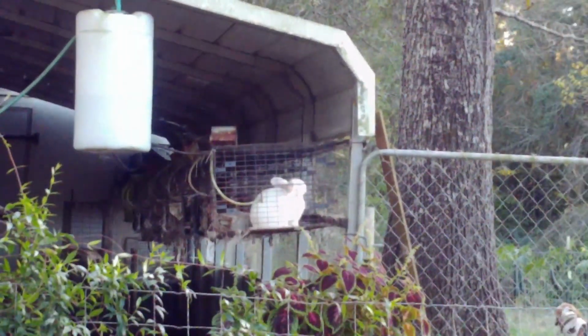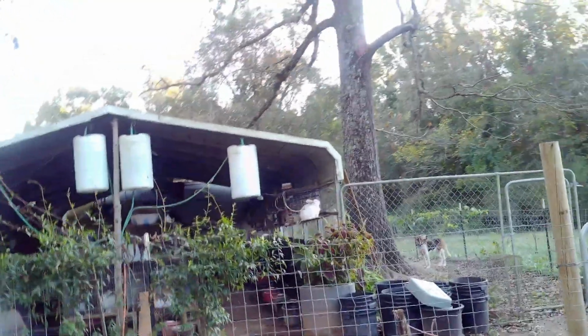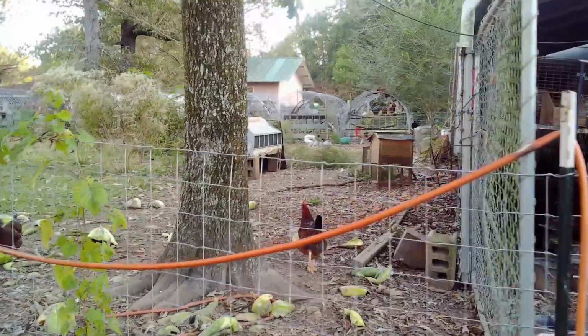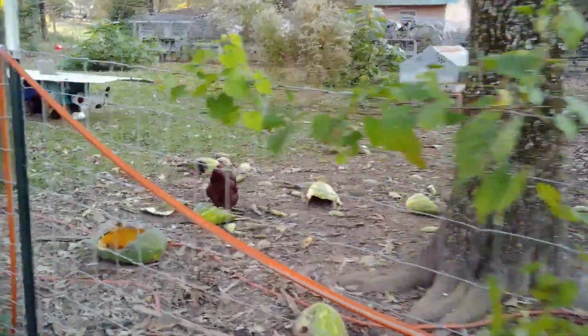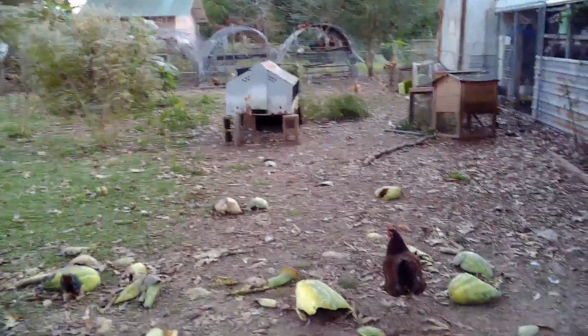Say hey, Bun Bun. So that water, that rabbit has access to a 15-gallon waterer right there, and they get checked every day and filled every day. We've been throwing watermelon over to the chickens. They have loved eating the watermelon.